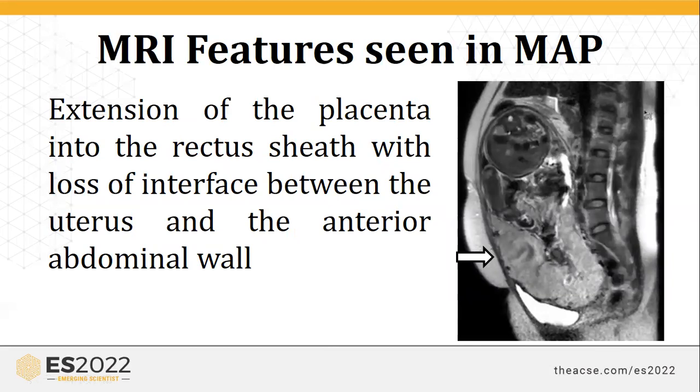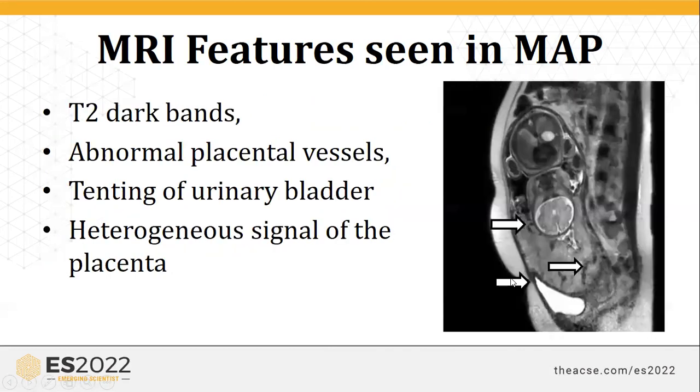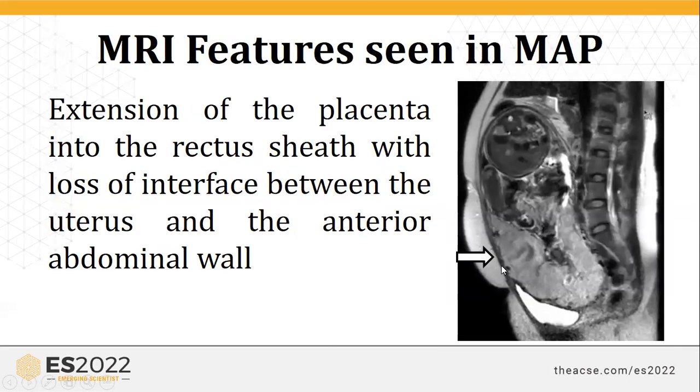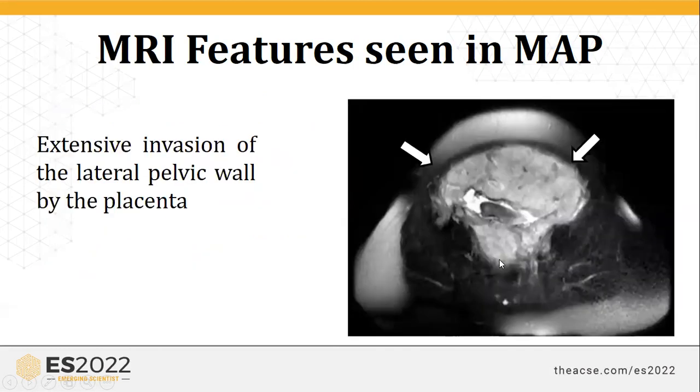In this image, you can appreciate that the placenta is closely adherent to the rectus sheath, which is part of the anterior abdominal wall. In comparison to the first image, you can appreciate the rectus sheath very clearly, and the placenta is not invading into it. Whereas in this image, you can appreciate the penetration of placenta here. This image also demonstrates morbid adherence of placenta. This is the placenta, and this demonstrates the invasion into the lateral pelvic wall.